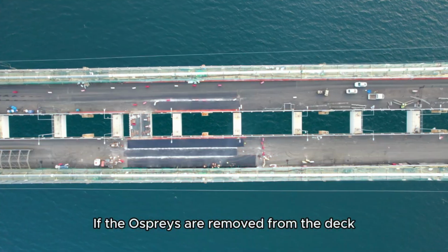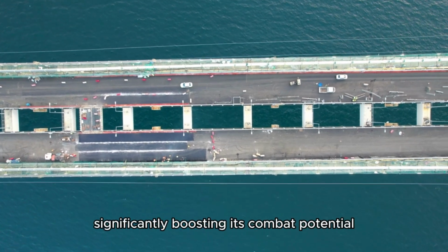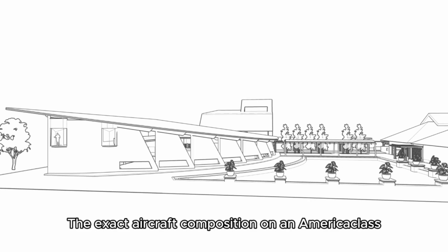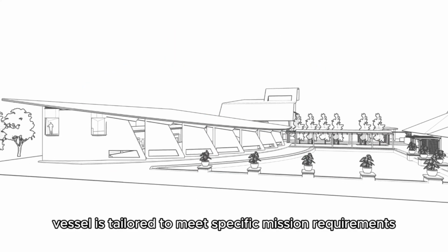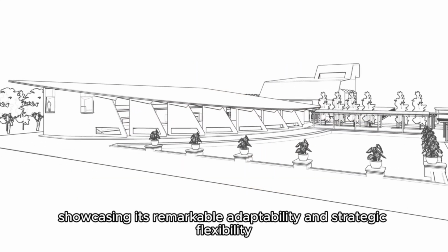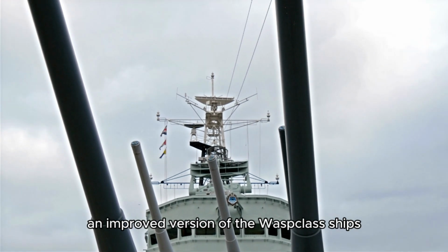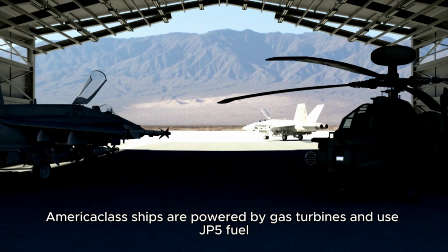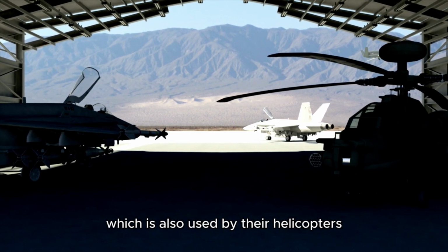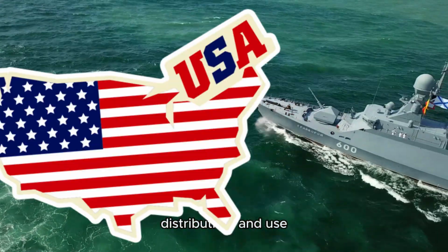If the Ospreys are removed from the deck, the carrier can house 3 times as many F-35Bs, significantly boosting its combat potential. The exact aircraft composition on an America-class vessel is tailored to meet specific mission requirements, showcasing its remarkable adaptability and strategic flexibility. Based on the design of the USS Makin Island, an improved version of the Wasp-class ships, America-class ships are powered by gas turbines and use JP-5 fuel, which is also used by their helicopters, Harrier jets, and Osprey aircraft. This simplifies storage, distribution, and use.